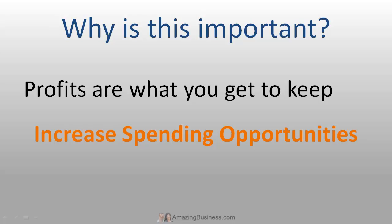And what I want to also clarify is that increasing the spending opportunities really means 2 things. Number one, they have more opportunities to buy from you. So if at the moment your customer maybe sees something from you twice a year or 3 times a year, then you get in front of that customer 4, 5, 10, 15 times a year without being all salesy.